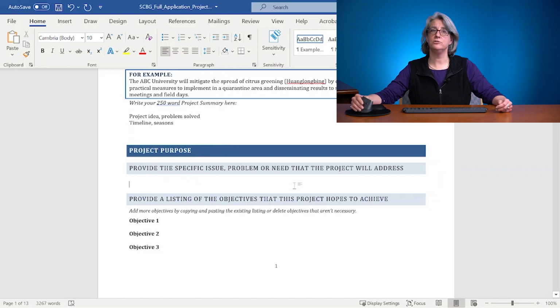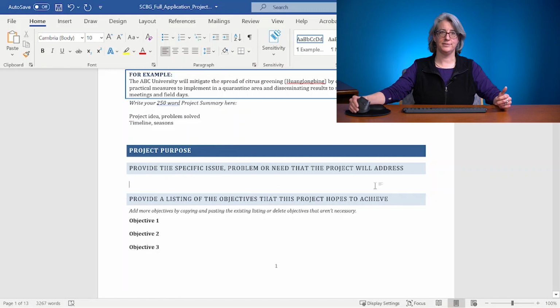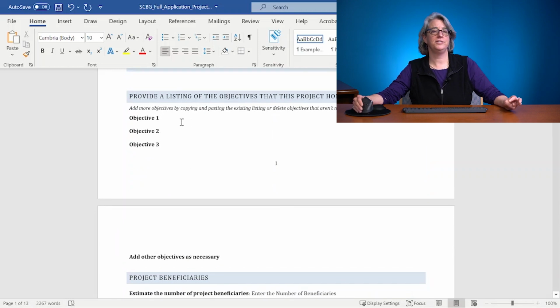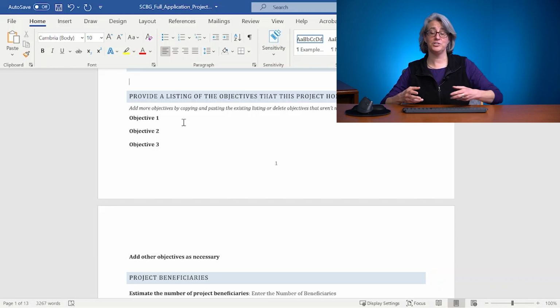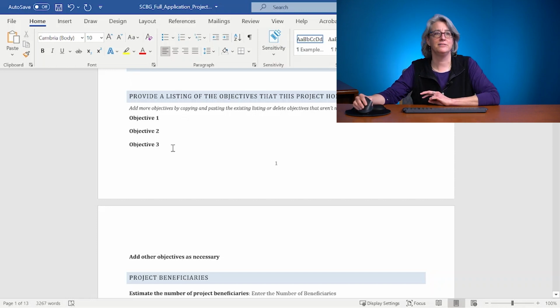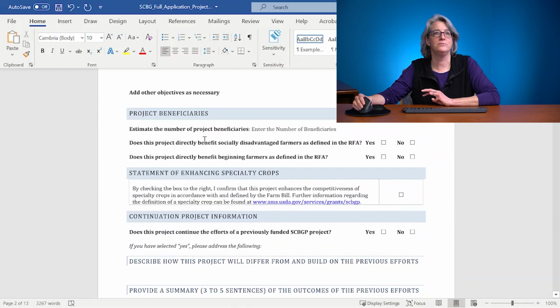Project purpose. What is the issue, problem, or need that you're going to address? Again, just a couple of quick paragraphs of what you see as, if you're awarded this funding, what is the difference that you're going to be able to make? Objectives that this hopes to achieve. An objective is to do a trial and see which kind of berries grow on the soils and in the climate in my area. Another objective might be to share that information using 2 or 3 different kinds of media, etc. So it doesn't have to be very lengthy, but just set out what it is that you are planning to achieve.